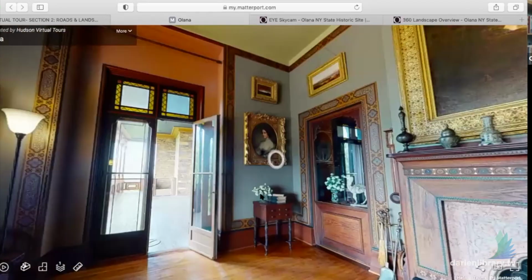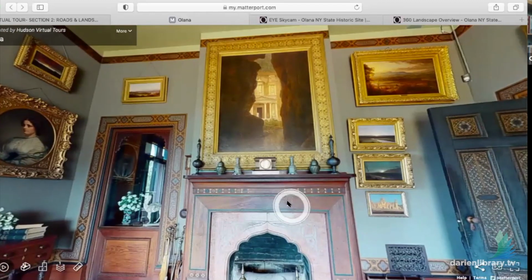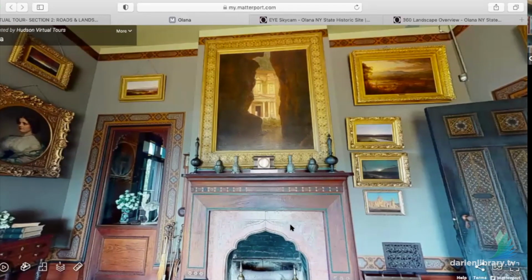And here we have Petra. So Petra was a journey, it was a 10-day journey to Petra that Mr. Church took without his wife, Isabel. At the time, Isabel was pregnant, so it was a little bit too dangerous for her to make the trip. But something I love about this work of art, one of Church's more renowned paintings, is he completes it after the trip, and he actually chooses to give it to Isabel as a gift.